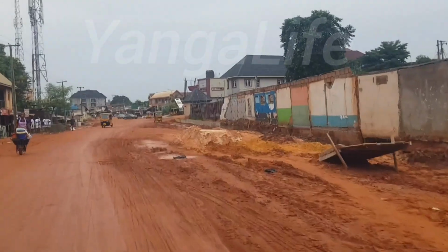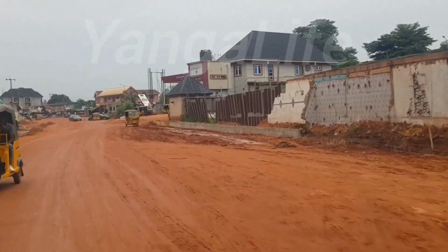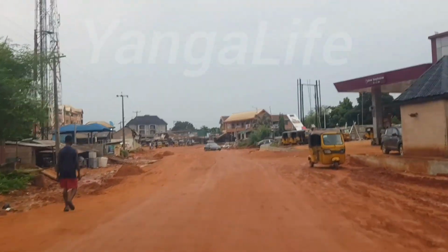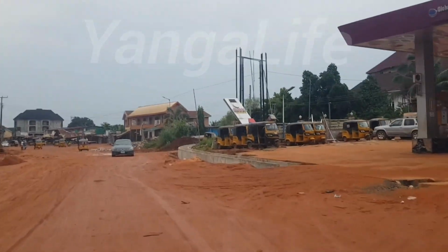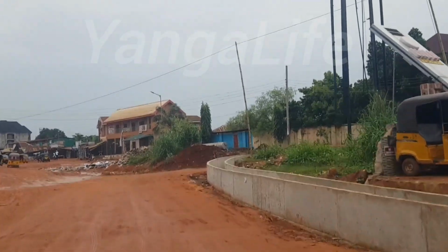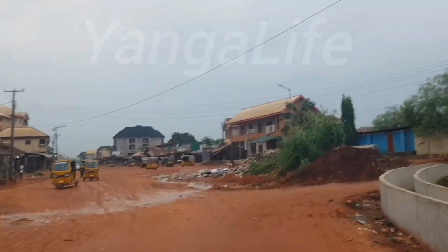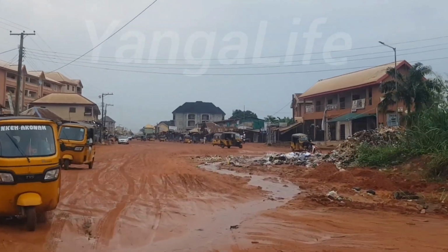However, you can see how the work is going on. Probably the rain is affecting them. But we see other construction companies, they work during rainy season. In fact, the rainy season will even provide a better opportunity for them to do a good job. So rainy season can never be an excuse for any work about road construction.